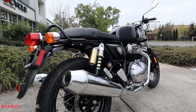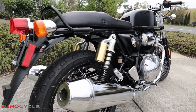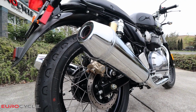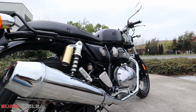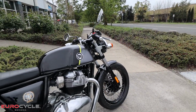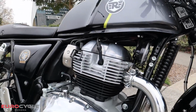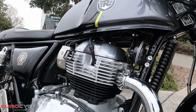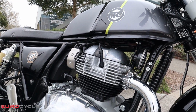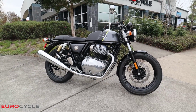It's got the rear dual shocks in the back, and the ABS system on this bike does come standard, and we do have fuel injection, and it's got the electronic dual spark ignition system on this, so very, very nice. And we're looking at just over $6,200 for this bike.